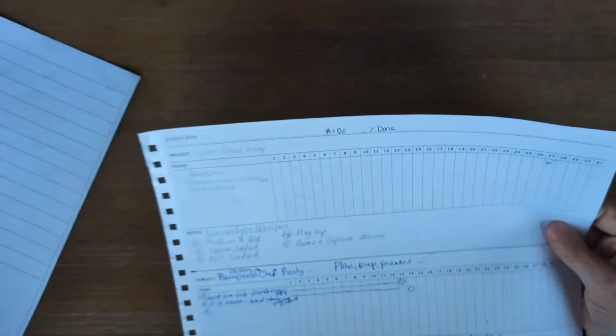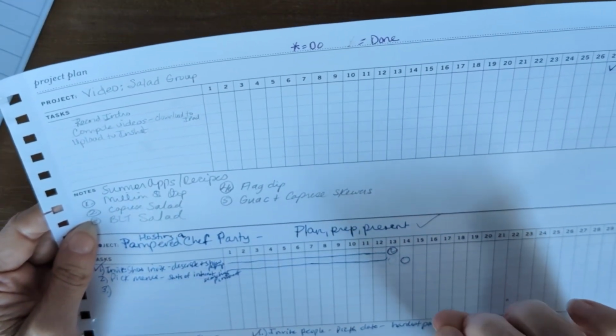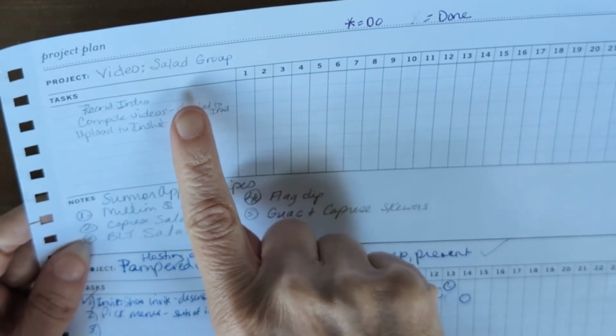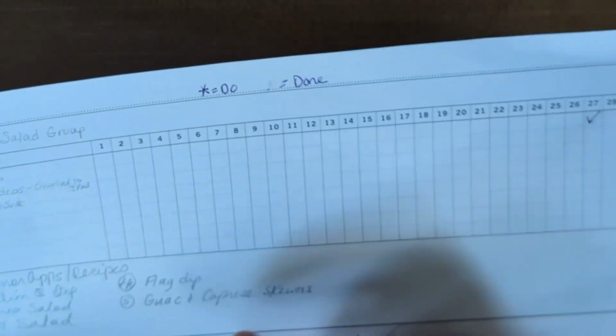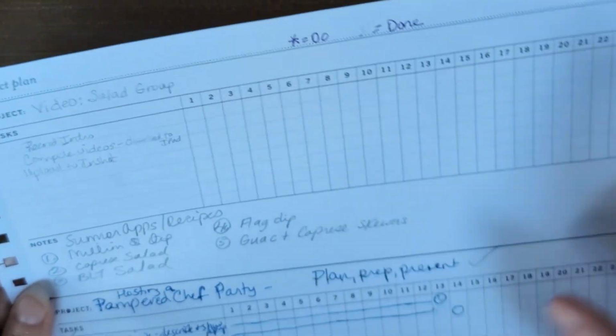Now we're talking about the project plan. Project plan, I'm starting to identify more of how I can use it. It was being very specific to my videos. So I was putting here the video that I'm working on and then some of the recipes. And I was trying to highlight days of the month that I would focus on the creation of that, whether it's the recording or editing.